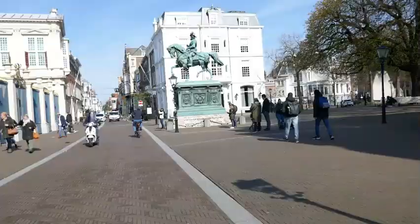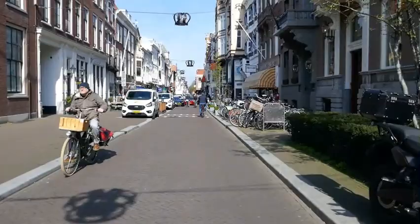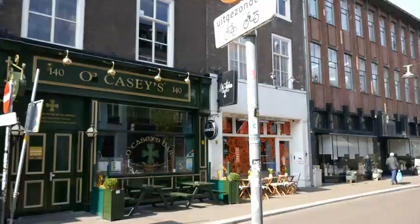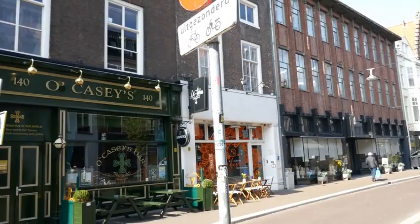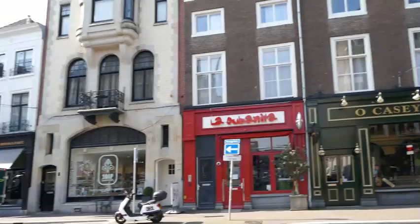Here it is, the Royal Palace over there, and here's the statue of Prince William the Silent. Whoops. Okay, now we're good. Right, we're heading very close to that area where there's the hotel next to the Irish bar. Okay, this is the hotel where I'll be staying, and that's the O'Casey's. And in fact, my e-bike is just over there.